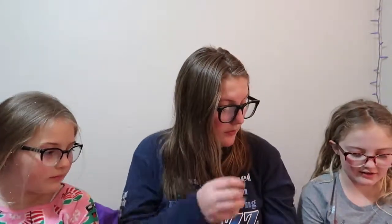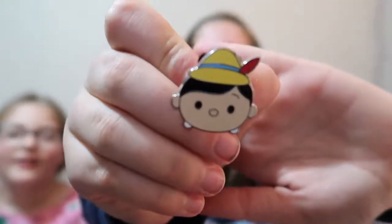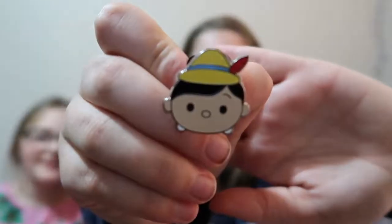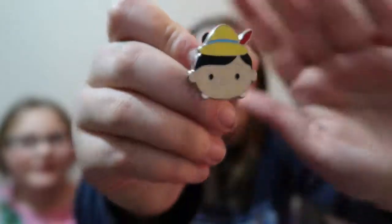Did I get that? She got Pinocchio. Watch, we're gonna get the whole Pinocchio set. All because of me. How funny would that be? So, there's Pinocchio in his cute little hat. I was like, wait. This is Bambi? No. And then when I open it, it's Pinocchio.